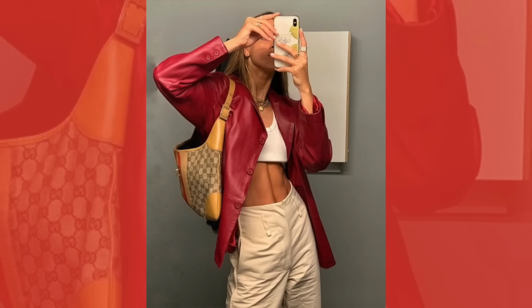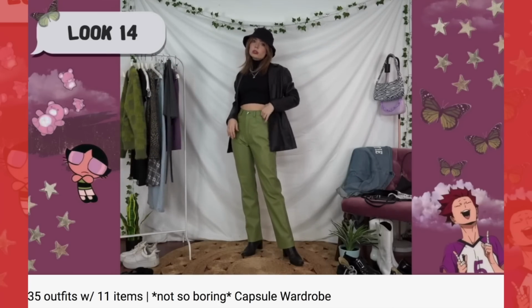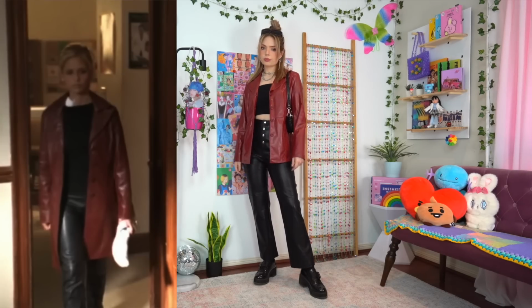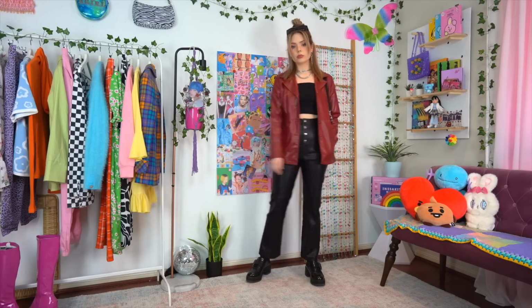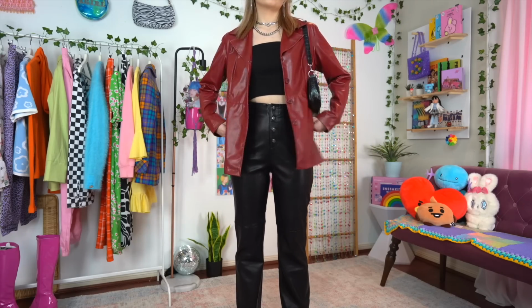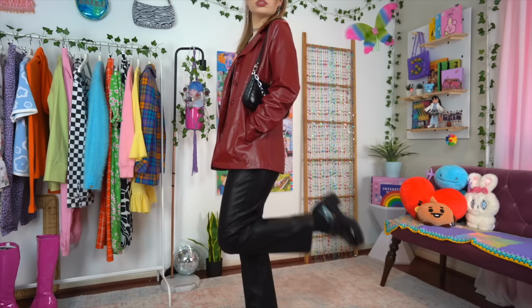And although there's still a lot of the traditional black, we are seeing pops of color thrown in there as well. If you've seen some of my recent videos, I've been styling these green leather pants a lot, so I thought I'd give those a little break and throw on this red leather jacket instead. It serves you very Edward Elric vibes, a bit of Buffy the Vampire Slayer, some Shinsuke Nakamura in there, and even a little bit Scarlet Witch almost. So yes, she is versatile. I threw on the faux leather pants for maximum effect, and I think again this turned out to be a very effortless, chic sort of vibe, the sort of thing you would see Bella Hadid wearing.